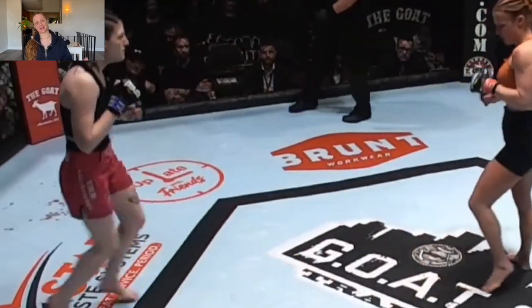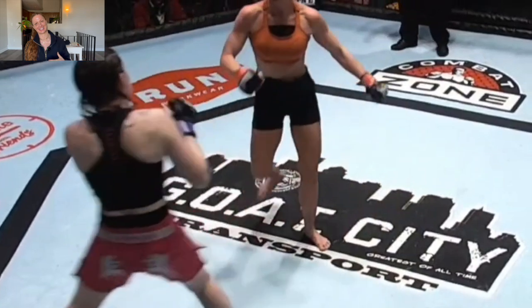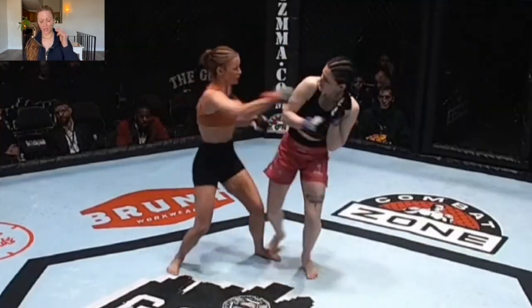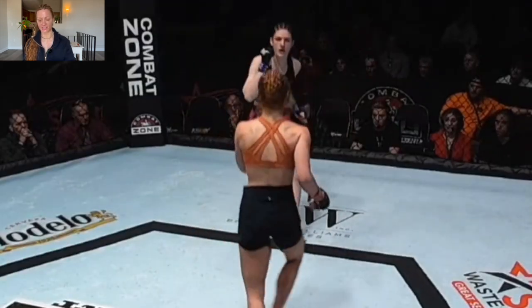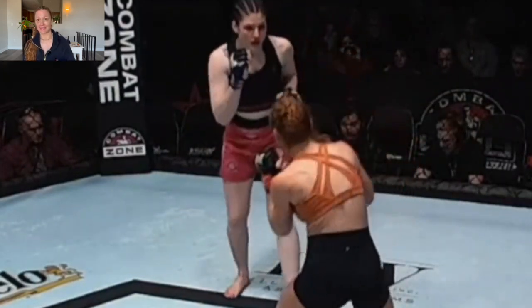Let's replay it a couple more times, just so my ego can feel a little better. All right, now here are some things that she did well. Look at this. When I go in for the inside leg kick, look at her cross. This is beautiful. Typically an inside leg kick is safe.